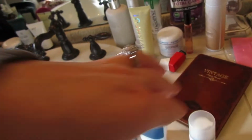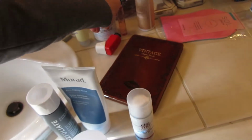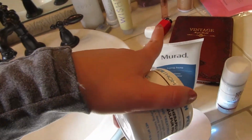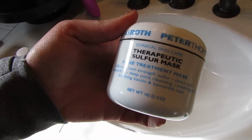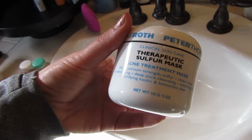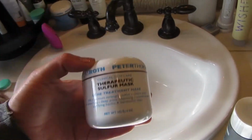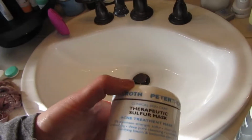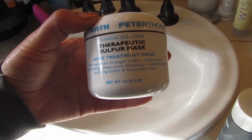On Saturdays, right after I get out of the shower, I will go in with this. So I might actually put this on today after I do my cleanser here, but this is the Peter Thomas Roth's Therapeutic Sulfur Mask. I've been trying to have Wednesdays and Saturdays be my skincare mask slash scrub day, so I think I'm gonna use this today.